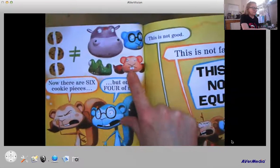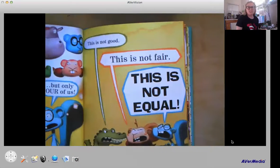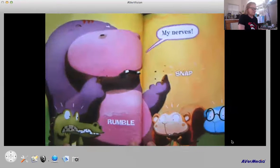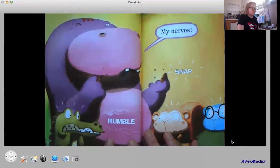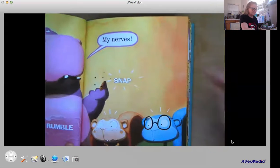Oh, they have facial expressions. They're not too happy about that, are they? This is not good. This is not fair. This is not equal. Rumble, rumble, rumble. Uh-oh, somebody's getting hungry, aren't they? Look at that facial expression. He hears his tummy. My nerves! Snap!